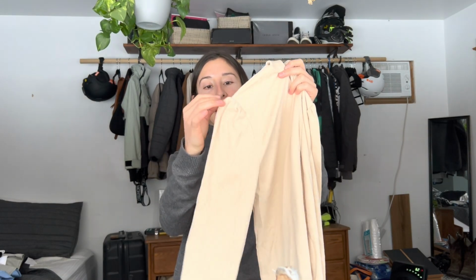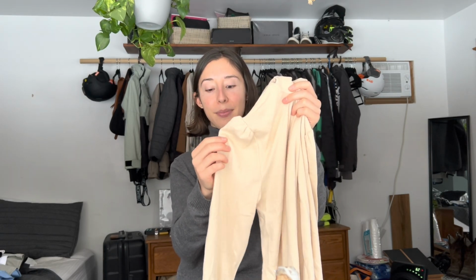And it's so cute. It's from the kids. It has this little, I don't know, is this like a balloon type peplum? I'm not really sure what kind of detail this is called because I literally know nothing about fashion. But this is from Zara Kids and I love this top. I haven't worn it yet. I don't know why, but I need to.